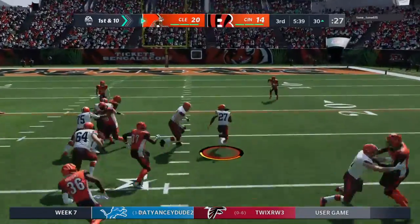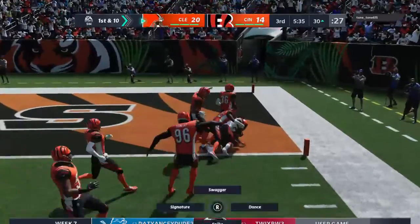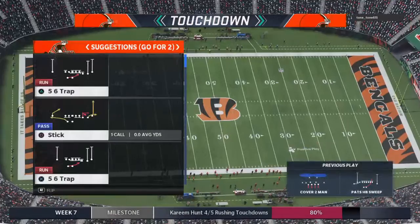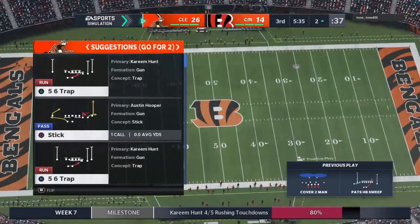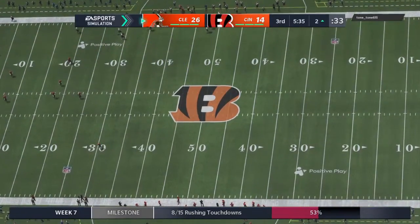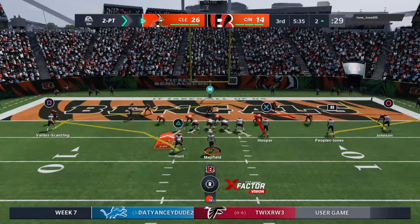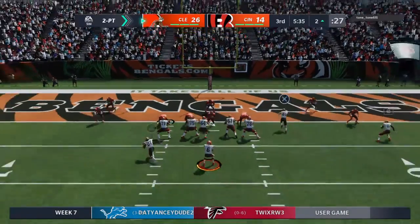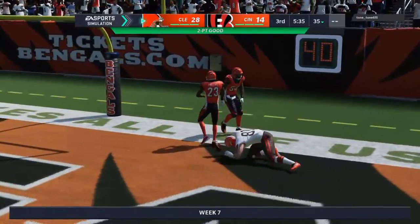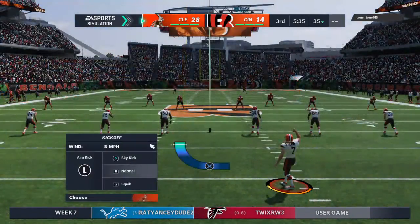On first down, they go right back to Hunt. And he is into the end zone. Touchdown, Cleveland. Touchdown. Kareem Hunt, his 4th touchdown on the year. And the forced turnover on defense leads to 6 points. So up comes Mayfield as his guys will go for 2. Now Mayfield. And this is going to be caught. It's good. And that extends their lead by 2 more. Bengals 14.